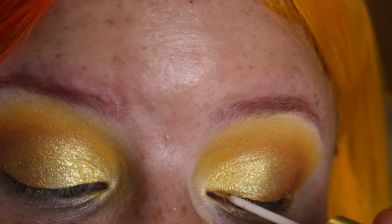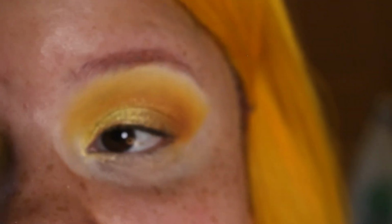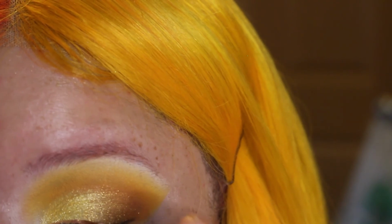I'm trying to zoom you in as close as you can get so you can see this. Yeah, you can barely tell that I have it on. And then on the outside, I'm gonna put on the rose gold one called Rose Standard. This one is frayed too. I don't know if you guys can see. It's a little frayed. So probably should have done a felt tip if I were them.